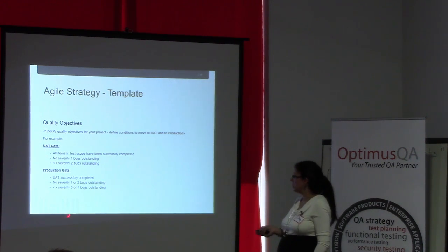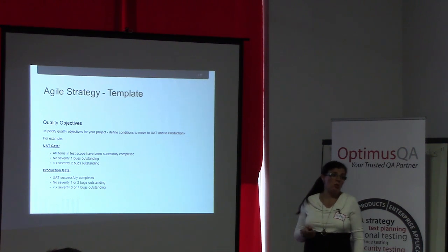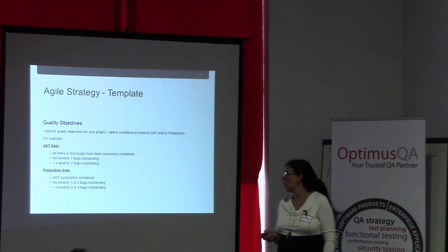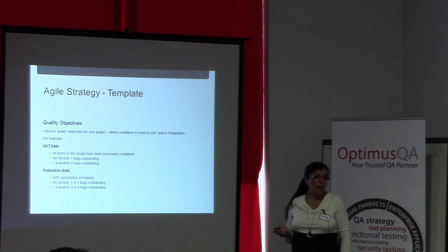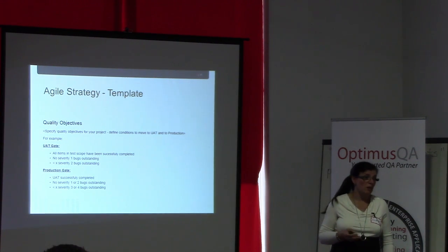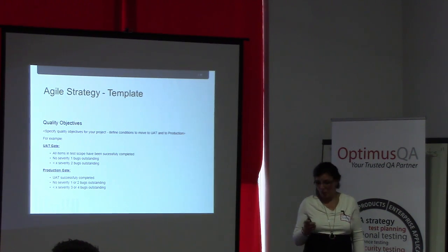Production gate, same thing. You want your UAT to be successfully completed, so your project champions need to be happy with the work that we did. And we would say there are no severity 1 or 2 bugs outstanding, and then maybe less than 5%, or number-wise, whatever you come up with.